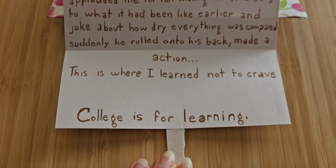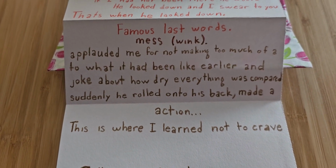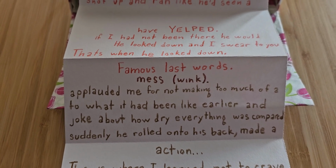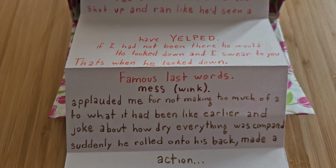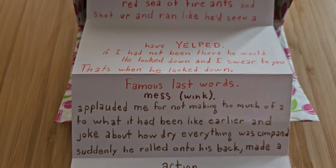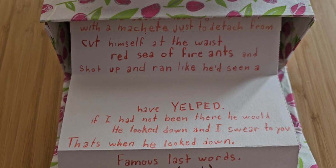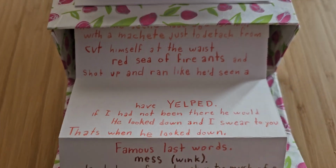So if we read this passage, it says, "College is for learning. This is where I learned not to crave action." Suddenly, he rolled onto his back, made a joke about how dry everything was compared to what it had been like earlier, and applauded me for not making too much of a mess. Wink. Famous last words. That's when he looked down. He looked down, and I swear if I had not been there, he would have yelped.